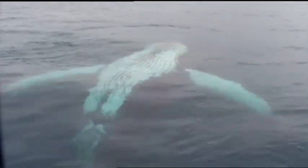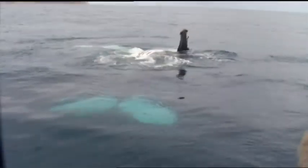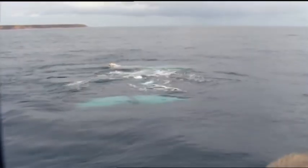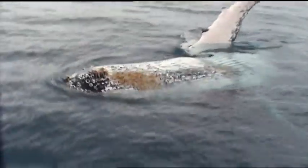There they are, look. This one's doing a belly roll right under the boat. Look at that, isn't that just amazing? This is unbelievable. Another two coming up to the stern of the boat.